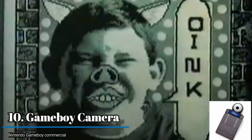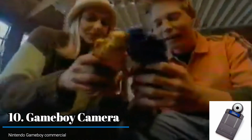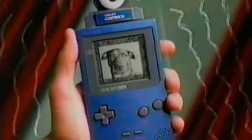Next, number 10, the Game Boy camera. Now, almost everyone carries a device in their pocket that has a much better camera than the Game Boy did, so it's no wonder that many have forgotten how awesome the Game Boy camera was. It was released in 1998 and had a front-facing camera that could swivel 180 degrees, making it perfect for selfies and environmental pictures. You could also take and edit images in variously cool ways.